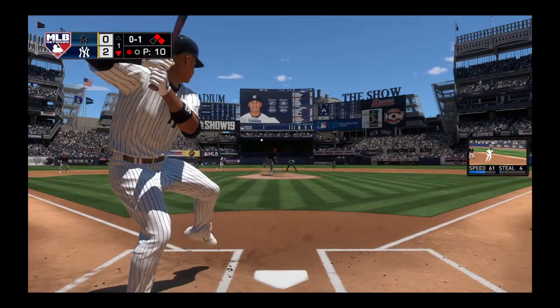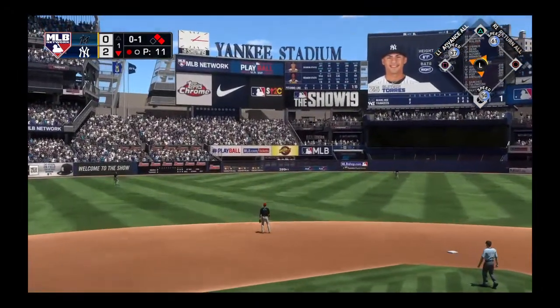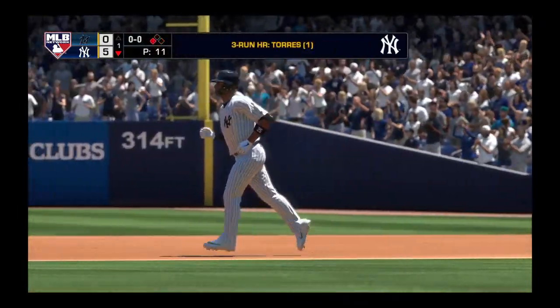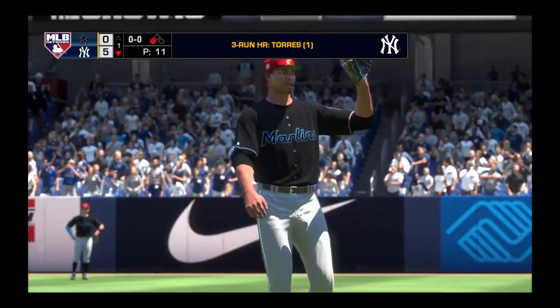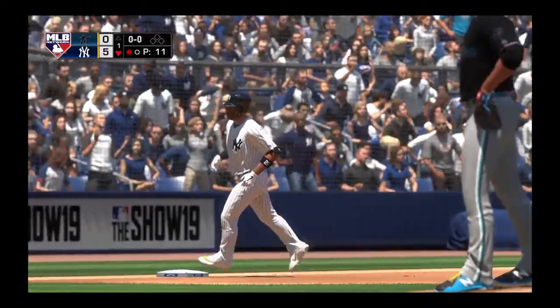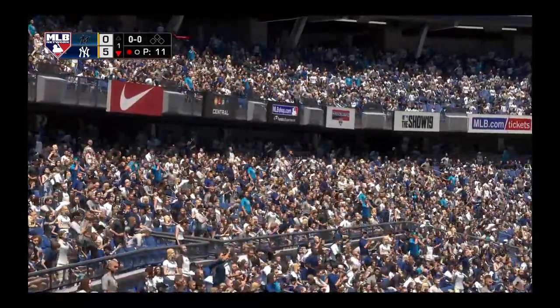From the belt, the pitch. Oh, and this ball is absolutely blasted. High and deep and out of here. And I mean by plenty. That ball was crushed. So a 3-run shot to left center, and that'll stake the Yankees to a 5-0 lead now.